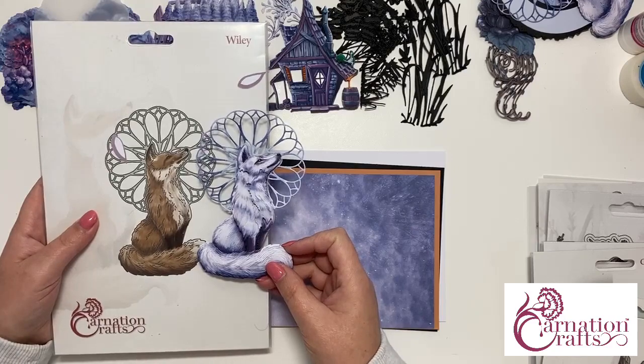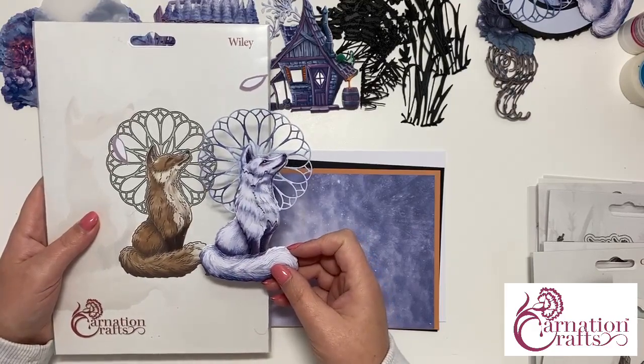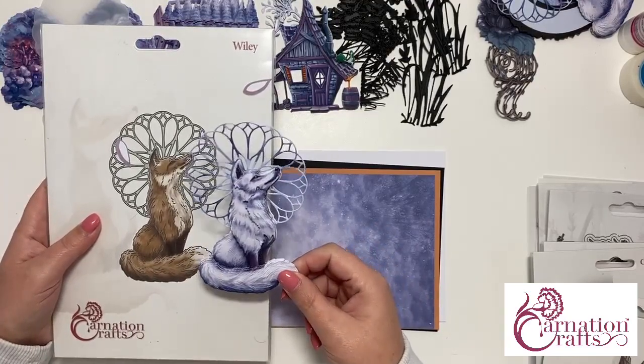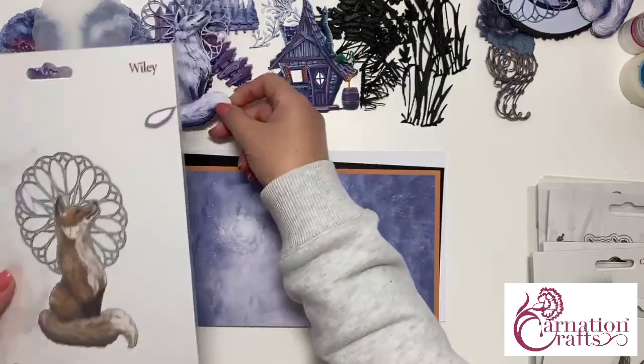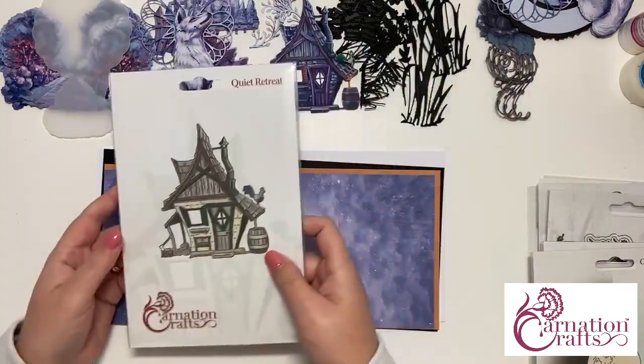Think about, you know, not just limiting yourself to Halloween cards with this. This would look spectacular on Christmas cards as well, because you've got that icy feel and icy look to Mr. Wolf there. Gorgeous. He's going to need a name. So that's Wiley Fox. We are then going to be using Quiet Retreat.